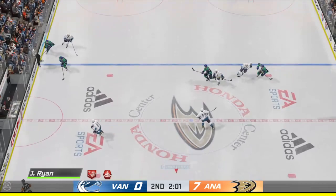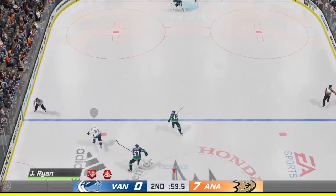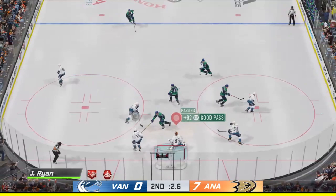Along the right side into the offensive zone. Uh-oh. Here comes Pastrnak. Good shot. Good save. Less than 30 seconds left in the second period here. Denies him. Ryan's able to keep the score the same. He turns away a slot shot.